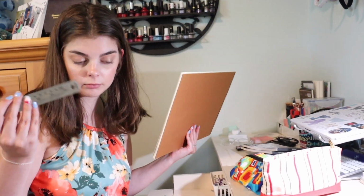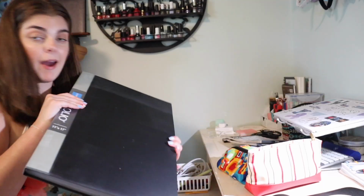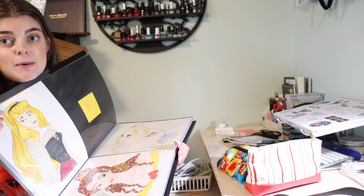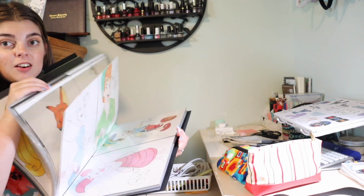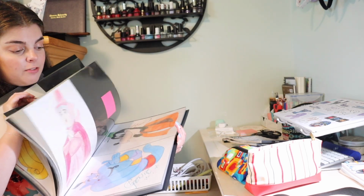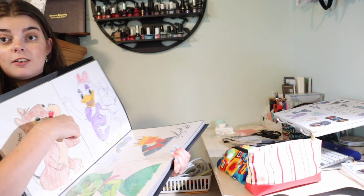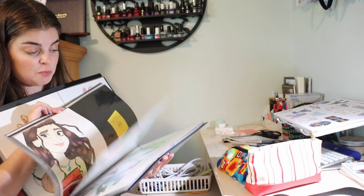A ruler. Sure, I guess. A pad folio that has dust on it, but it has all sorts of drawings. I'm a Disney nerd, so it has cardstock drawings of every character that I thought was cool at the time, and autographs if I could get them. So this is pretty neat. I don't know if I'll keep this in my desk though. We'll just kind of have to see.